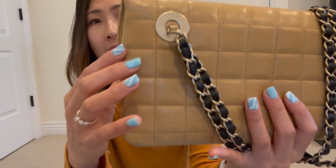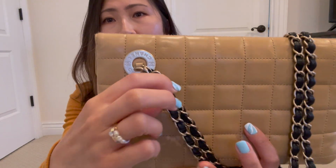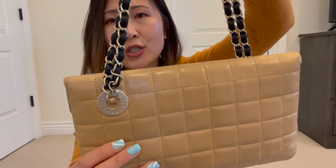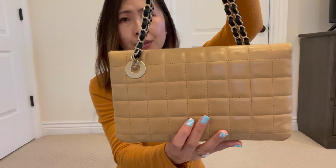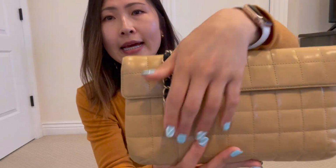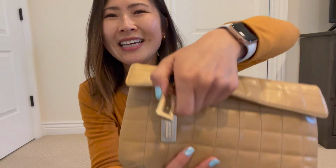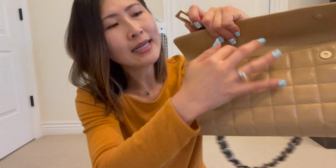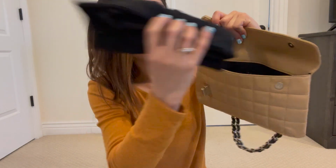And on the back, we have the little Chanel hardware circle here where it goes like that. So this chain kind of connects this way. And what you do is you just open this turn lock here, and you have a little magnet that holds it together. Oops, still here, that one little magnet. And when you open it, it's a really spacious bag. Let me just remove this from here, just my stuffing there.